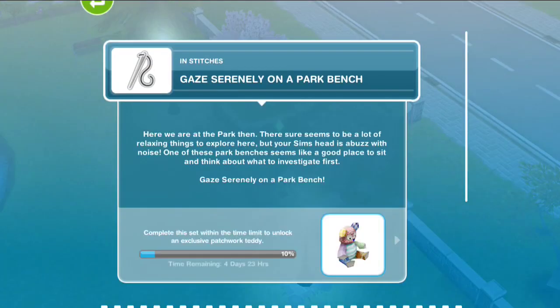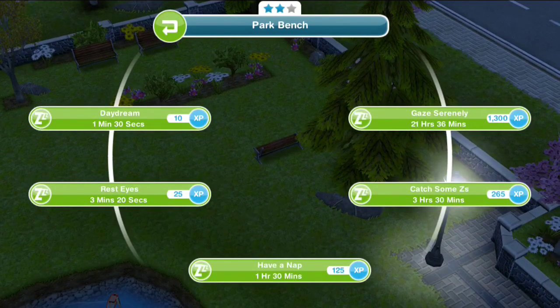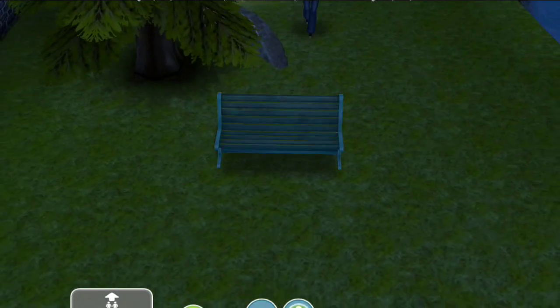The next task is to gaze serenely on a park bench. Here we are at the park then. There sure seems to be a lot of relaxing things to explore here, but your sim's head is abuzz with noise. One of these park benches seems like a good place to sit and think about what to investigate first. Gaze serenely at a park bench. So we're going to bring our sim to a park bench, and there's an option of gazing serenely, and it takes 21 hours and 36 minutes, giving you 1300 XPs.